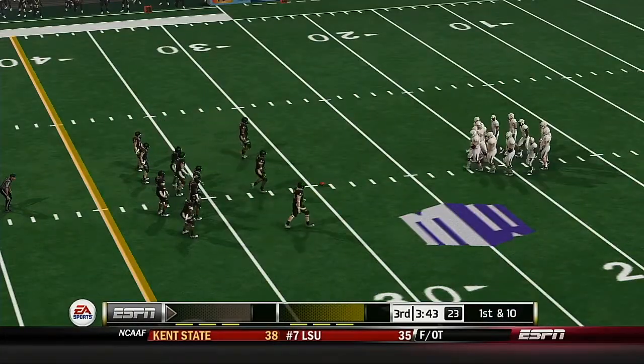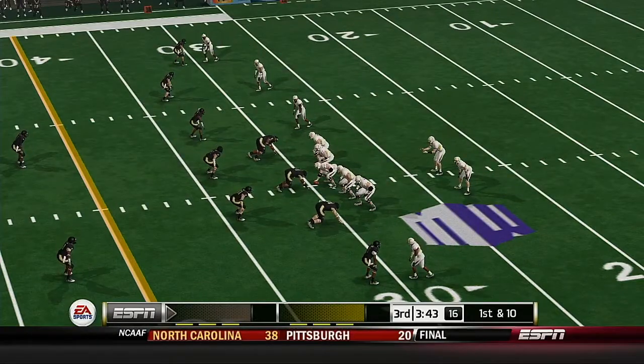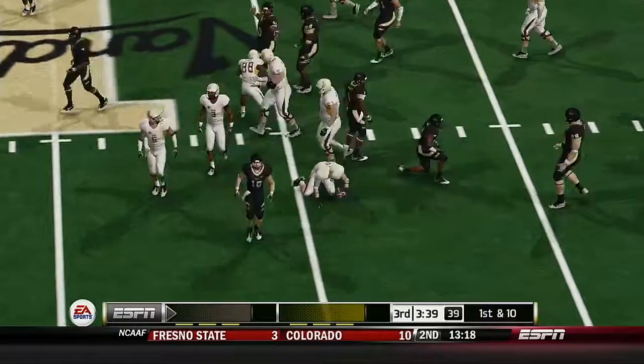There's got to be some sense of urgency to this offense right now. They don't have the luxury of wasting drives if they want to get back in the game. Gains his way to the 43-yard line.